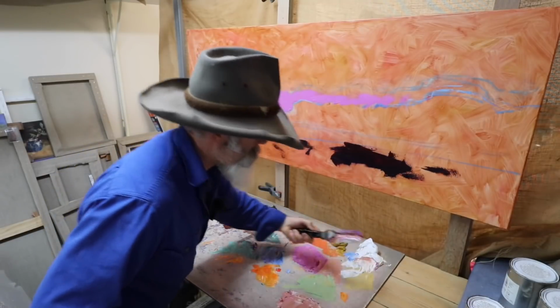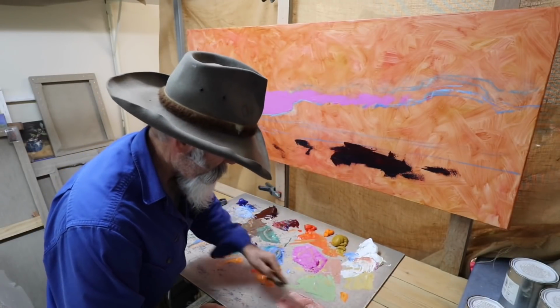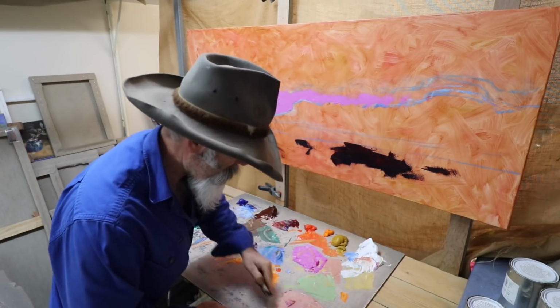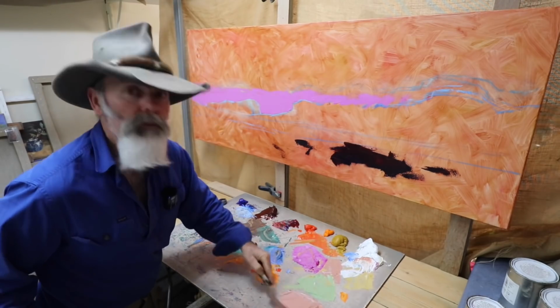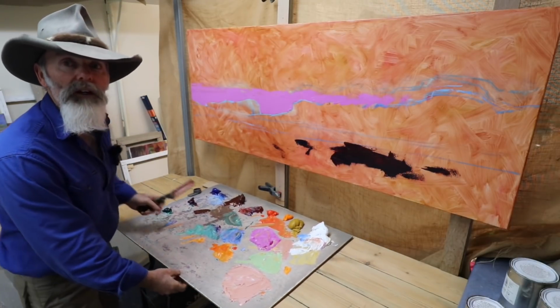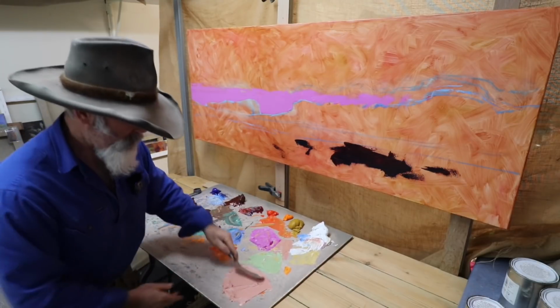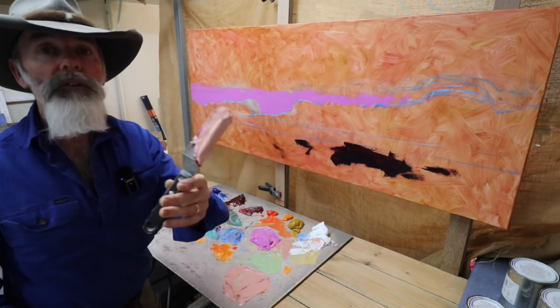Right, okay, now we're going to need some more paint. White. Just a little bit more for burnt sienna. Just feeling it as I go. Now we got that in the page. Hang on a sec. Just move this across. That's better. Now you can see the paint. Good. Burnt sienna and white.